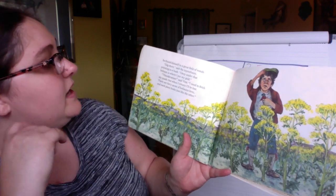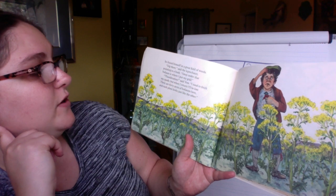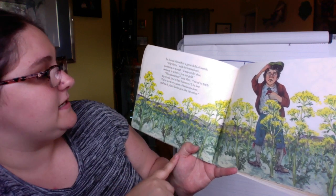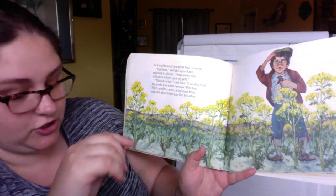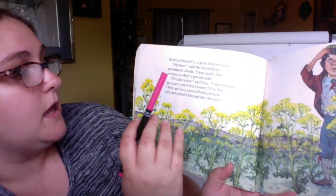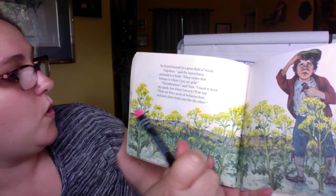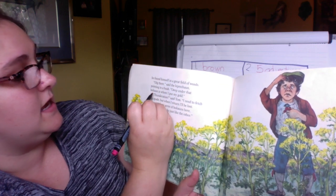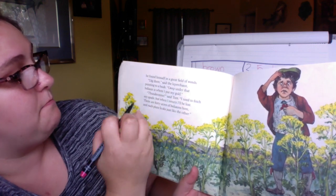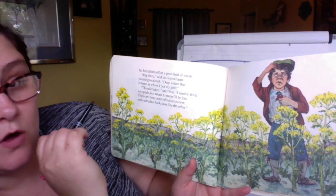Let's see. He found himself in a great field of weeds. "Dig there," said the leprechaun, pointing to a bush. "Deep under that bullion." Let's break that word down. I'm not sure I'm saying that right. B-O-L-I-A-U-N. So, bullion is where I put my gold.